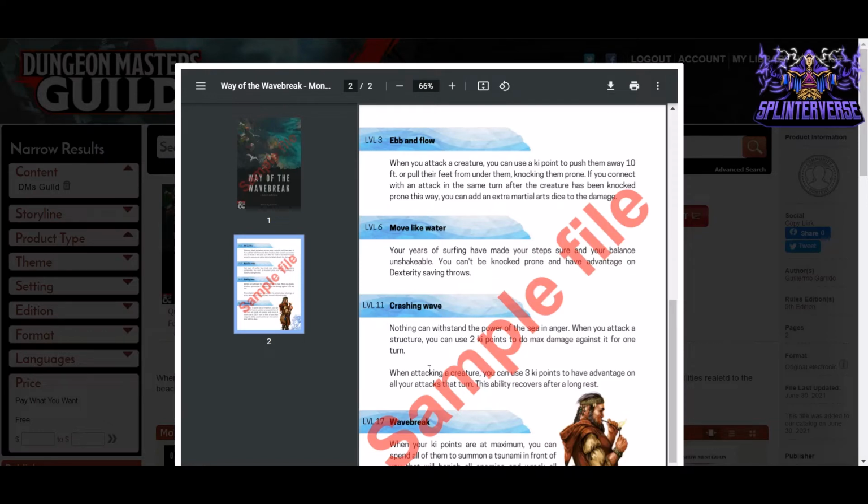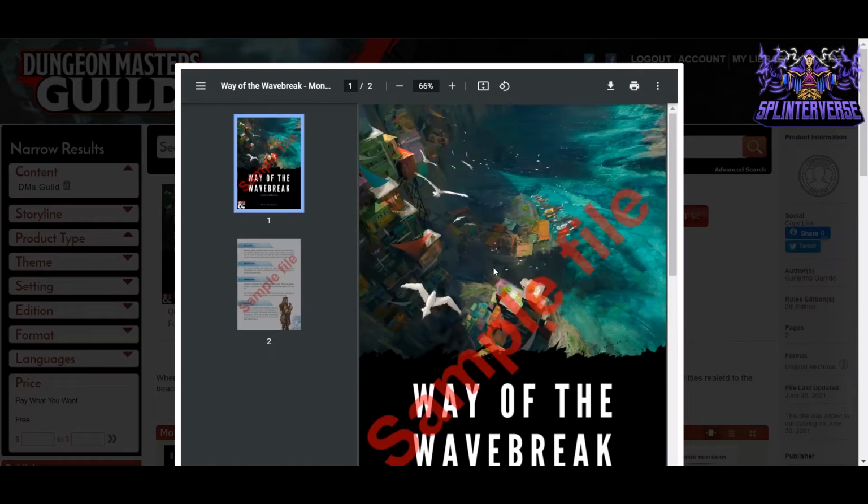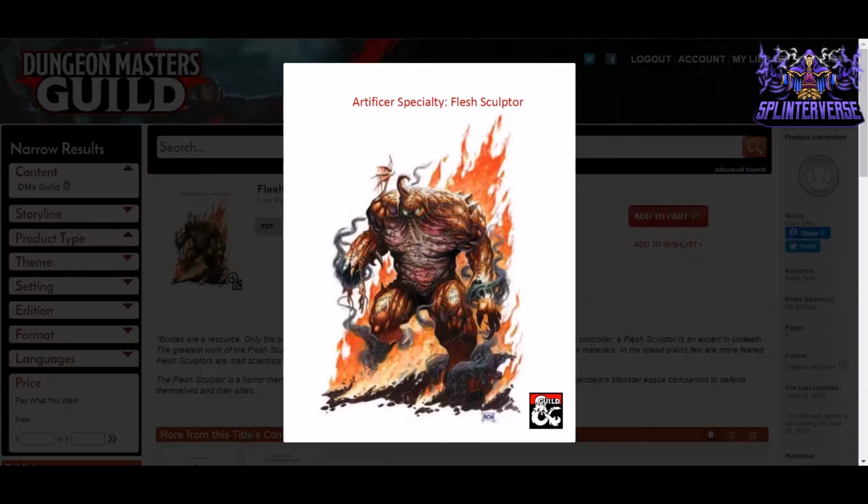Crashing Wave: nothing can withstand the power of the sea and anger. When you attack a structure, you can use 2 key points to do max damage against it for 1 turn. When attacking a creature, you can use 3 key points to have advantage on all of your attacks that turn. This ability recovers after a long rest. So taking advantage of key points here to give you some other options with the Wavebreak. So if you're looking for a monk subclass, this might be for you.